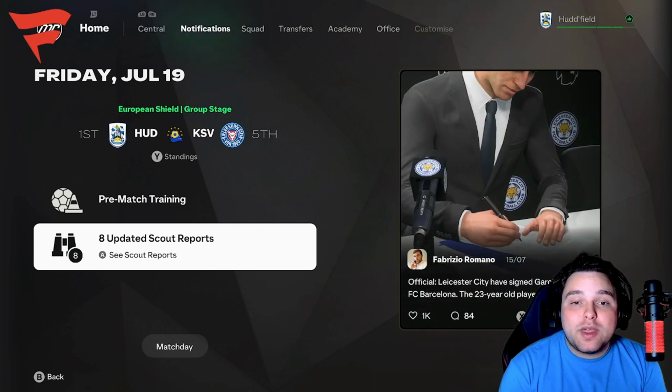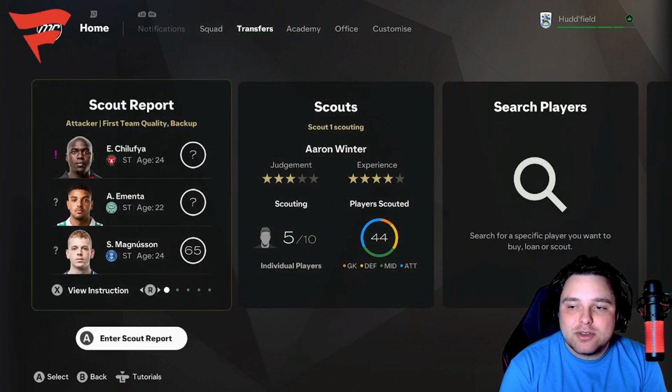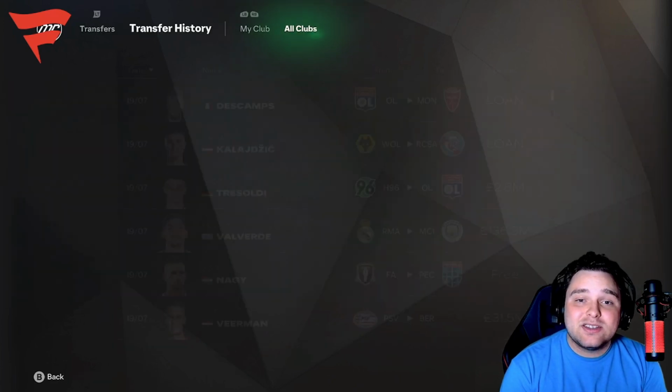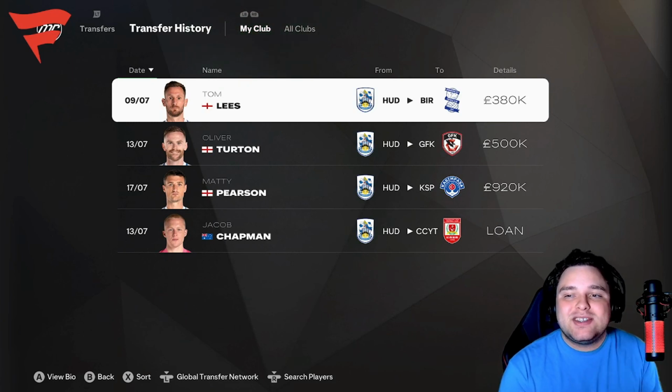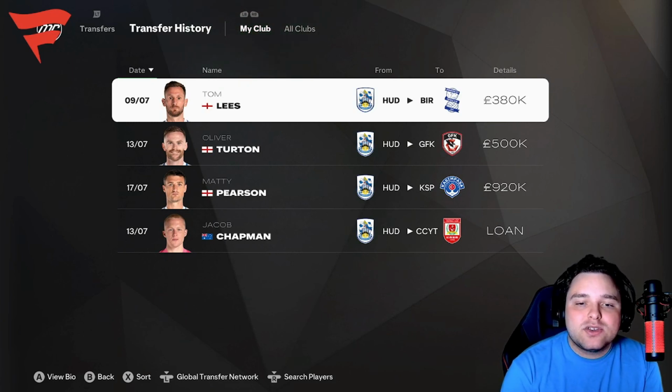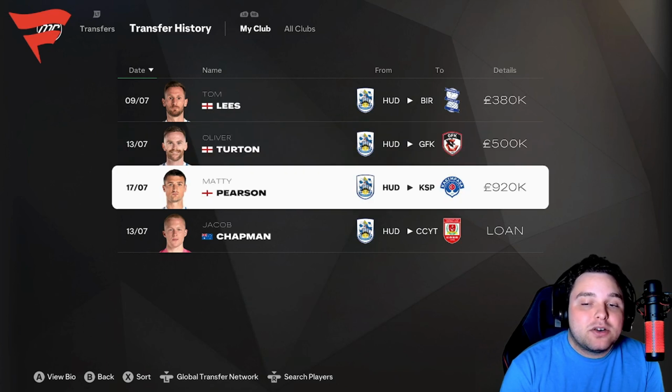And we've got a few things that we need to talk about that happened between now and the last episode. And it is indeed the transfer history. Tom Lee's out to Birmingham City for £380,000. We've got Oliver Turton, who is out for 500,000 coins. And then Matty Pearson is out as well for almost $1 million, 9,200,000 coins. So very nice still there.